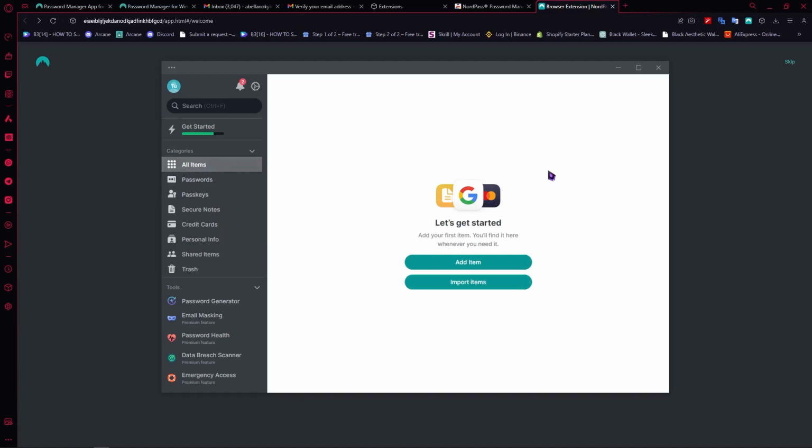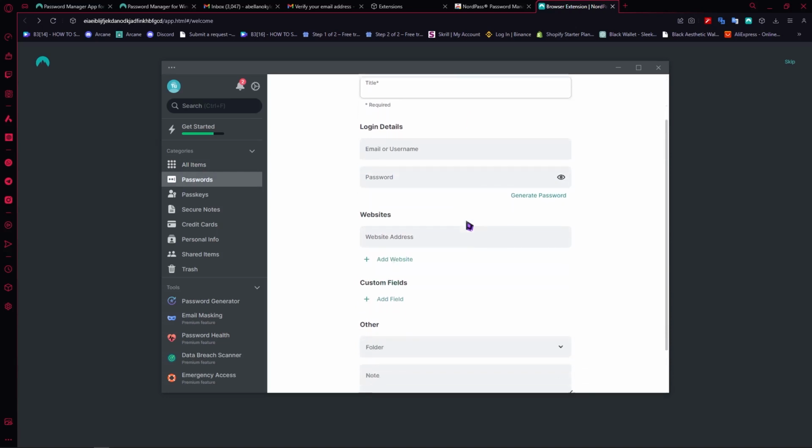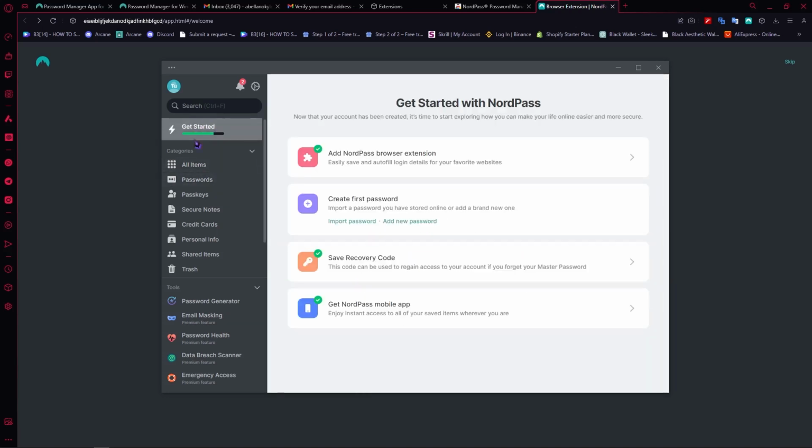Click all items and click on add item, and you can go for password, secure note, credit card, personal info, and so on. Click on password, and you would need to provide the details right here. But in my case, I'm not going to proceed with this one, but this is basically how you do it. It's very, very easy.